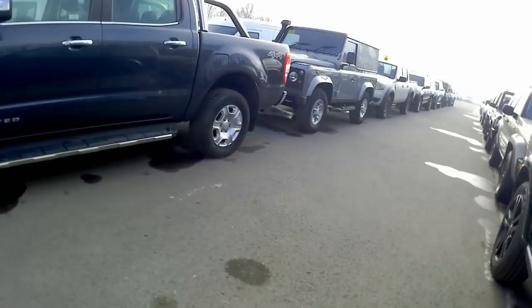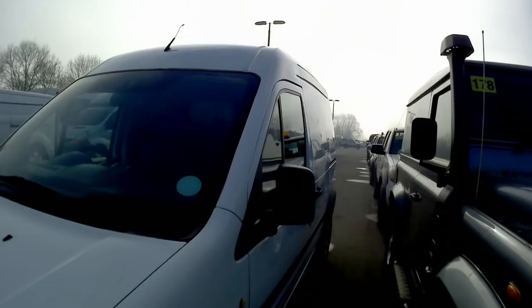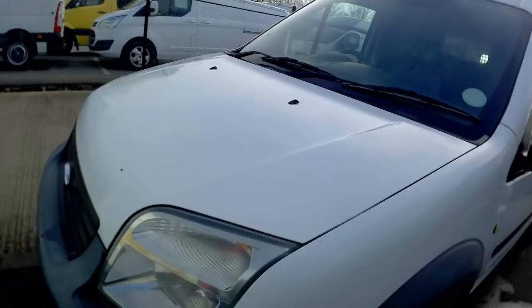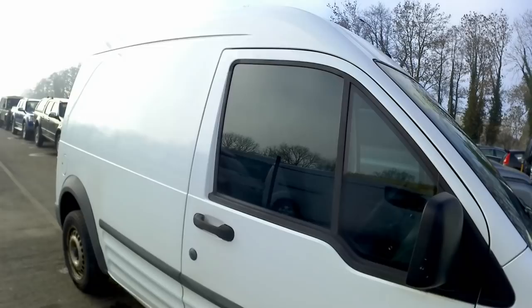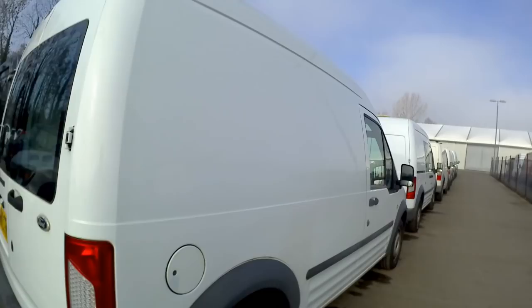Being as I've walked this far, start off with a Transit Connect. He's the high roof, long wheelbase, no, medium wheelbase. Oh, he is a long wheelbase, yeah. Only one side loading door. Good BP tyres on it. Transit Connect, got the 90 PS motor in it. Parrot hands-free in it.